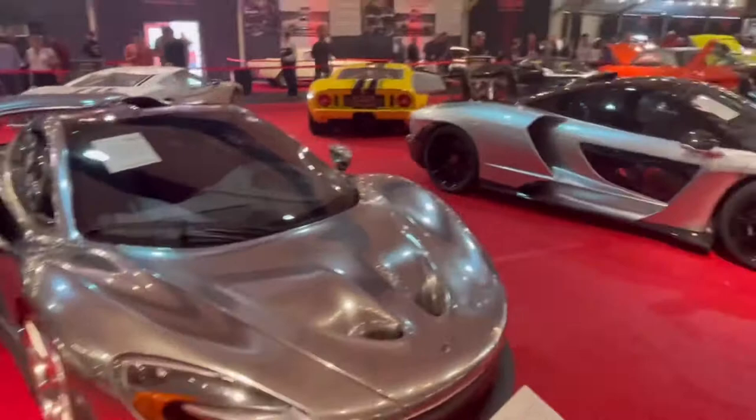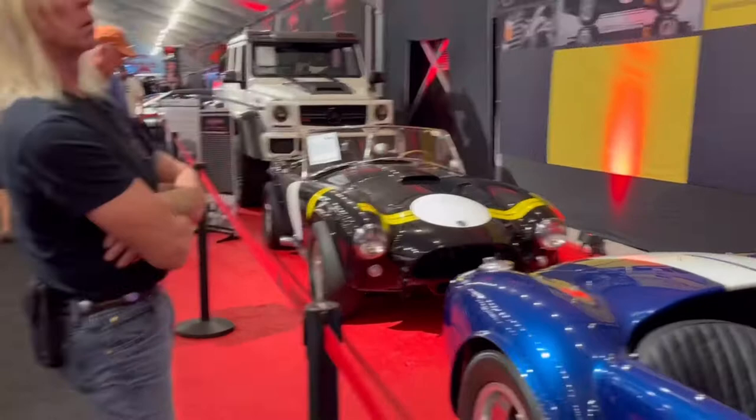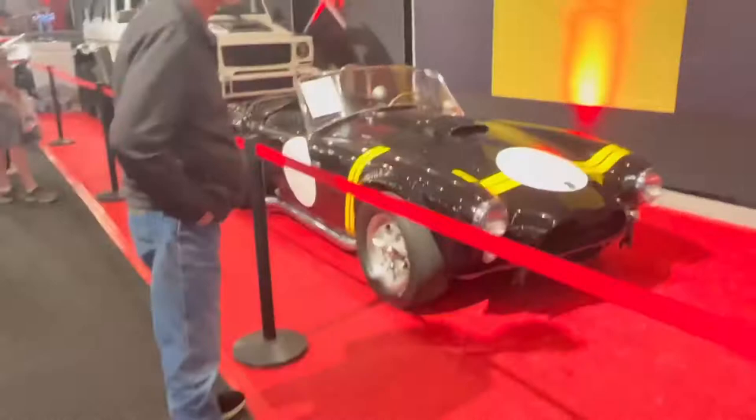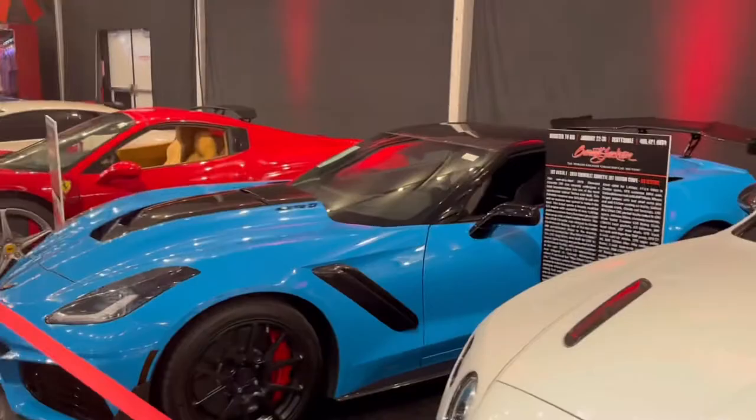That's a bad boy. Yes, that's a monster right there. Look at that SS. This is gonna be a long video, guys. This is what we're here for, these older cars.